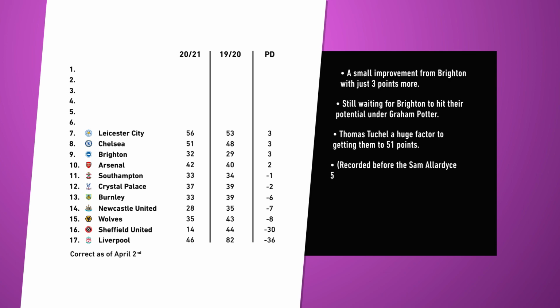Still only 2 goals conceded in 14 matches under Thomas Tuchel. That really is quite a ridiculous record, and when we start fresh next season, if they're keeping this defensive record up, Chelsea are going to be right up there near the top. So currently 3 points better, but if we're doing this video in a year's time, I think they can be on so many more points than 51. And then above them is Leicester on 56 points.